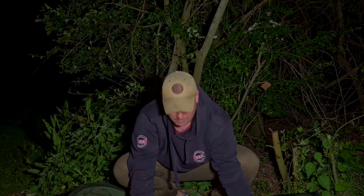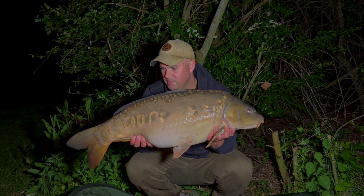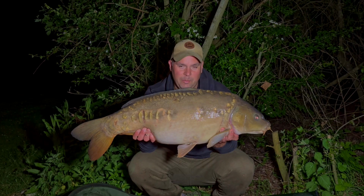And I don't think there's going to be much chance of getting any sleep tonight. The fish are super active, and here is number 3, 26 pounds and 11 ounces. Lovely, lovely clean fish. Once again, coming from a recast solid bag.